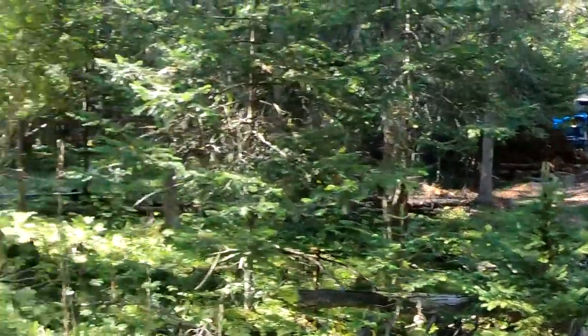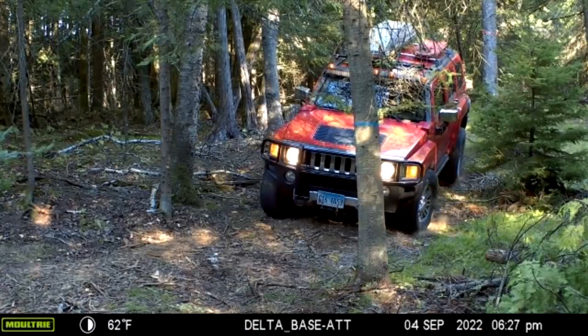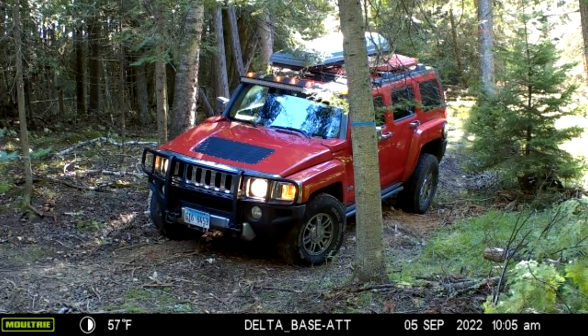Okay, well, that's it. I am done for today. And here are some stills from the trail camera that kind of show just how tight the entrance and exit to these trails are. I really don't mind that. The Hummer and Kathy's Wrangler can fit just fine.